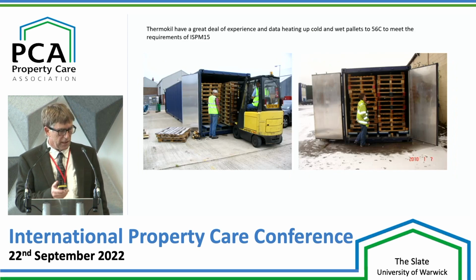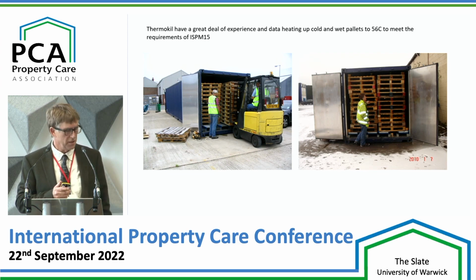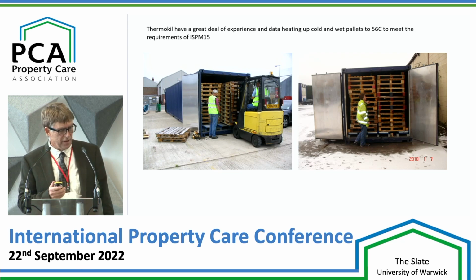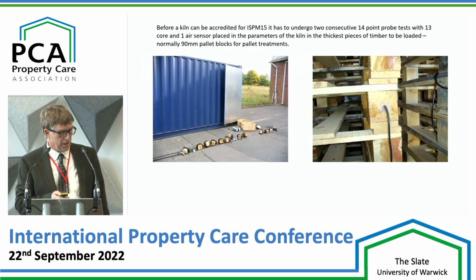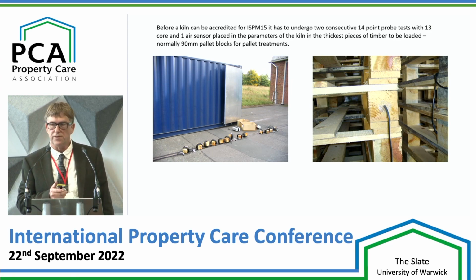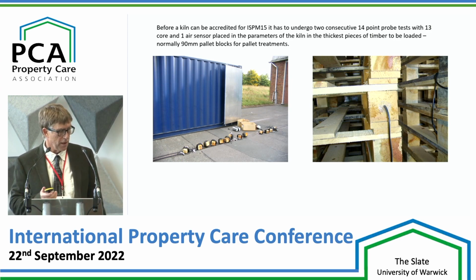We've had a lot of experience through what's called ISPM 15, which is heat treatment of pallets. We make these converted kilns, and it's a different heat treating process for this, but here we have to reach 56 degrees for 30 minutes as an international standard for phytosanitary measures. And as you can see here, we have to drill into the wood to make sure this 56 degrees is achieved everywhere for the 30-minute period.